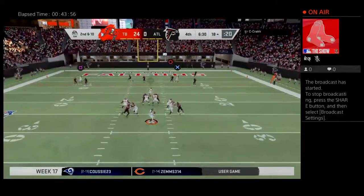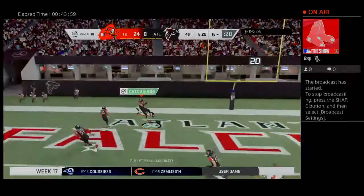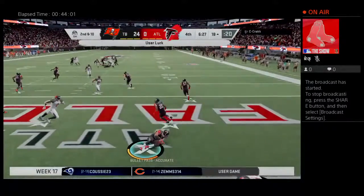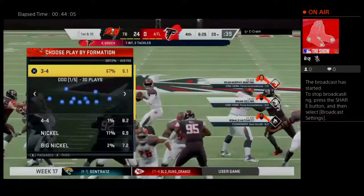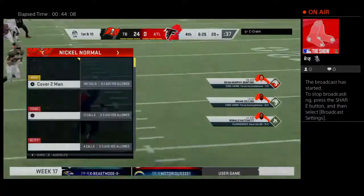Looking to throw on 2nd down. Watson. And it'll be intercepted. Read it well, and it's picked. And a big turnover there as his guys will get the football back.